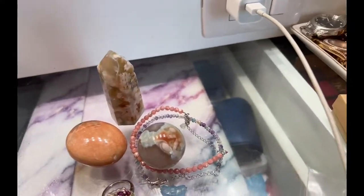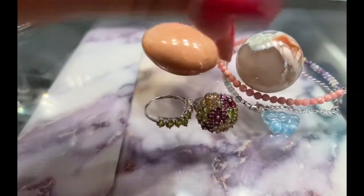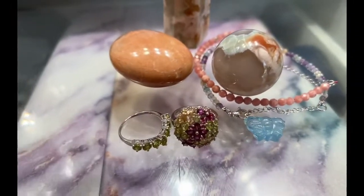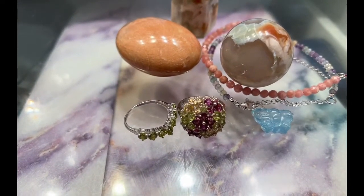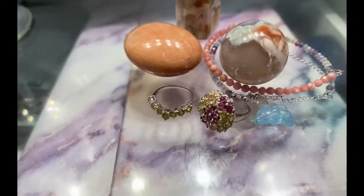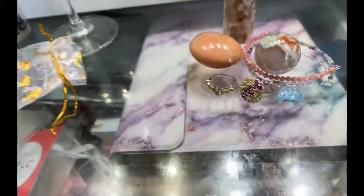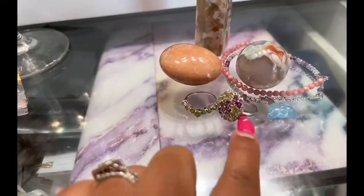Okay, so I have been loving peridot, and I was supposed to go to a luau. I actually didn't go to the luau. I actually ended up going to my mother-in-law's birthday party instead. But I had a really cute outfit, which is right here. The dress is right here. I was gonna wear this cute little dress with my cute little ring set.